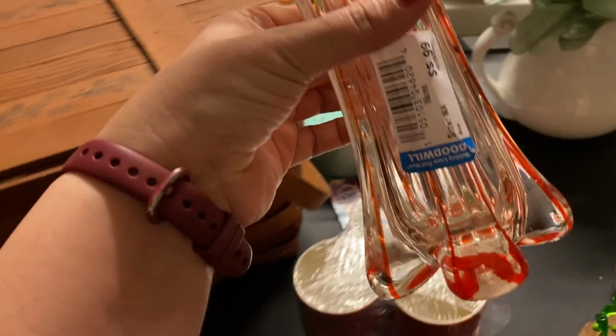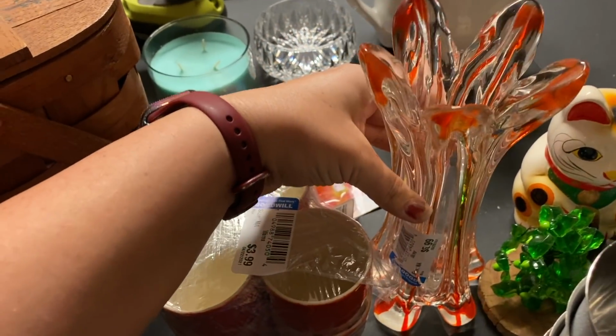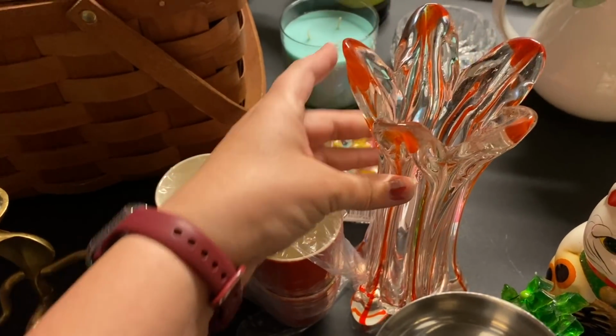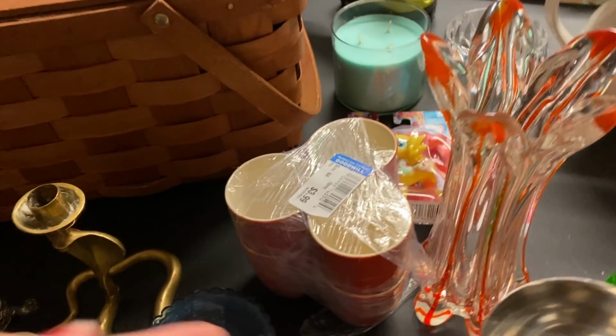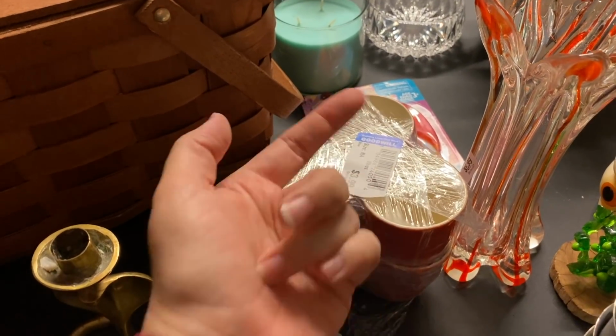Then we picked up this. I like to call these a finger vase versus a swung vase. People have asked, what is a swung vase? Basically, they literally swing the glass off of the pole that they're blowing and making the vase from.